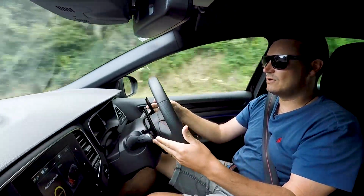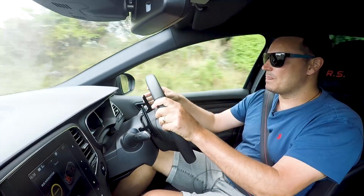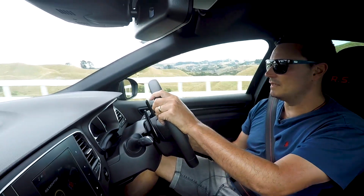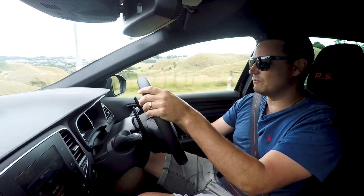Flappy pedals, and the only thing wrong with those is they only gave you half a pedal, so sometimes when you're looking to flap the pedal you miss it and you end up changing the volume on the little remote control down there. But apart from that, it's a really good gearbox.